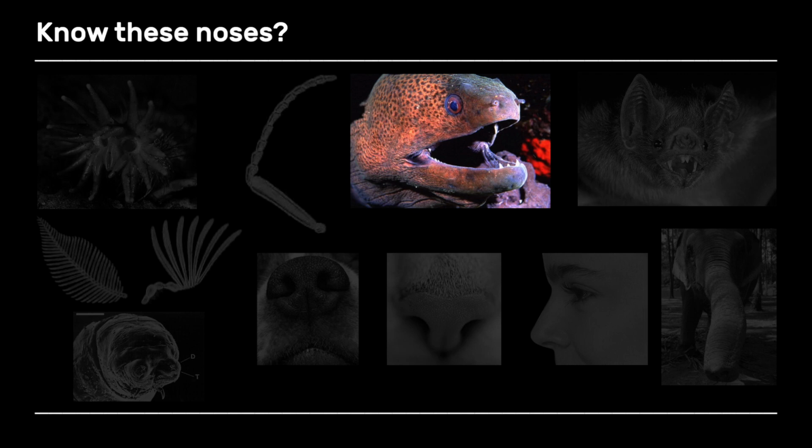Well, that's an eel. And yes, fish have a sense of smell, because smell is just detecting odours, detecting molecules in the medium. And although we think about it in the air, you smell underwater as well, or some animals can. Okay, what about the others?